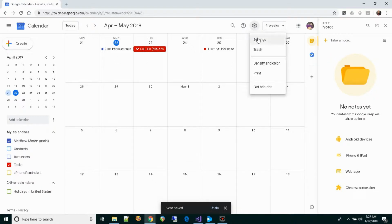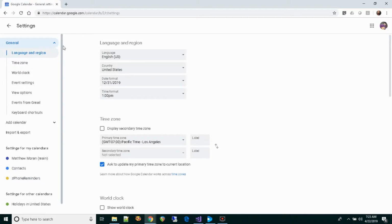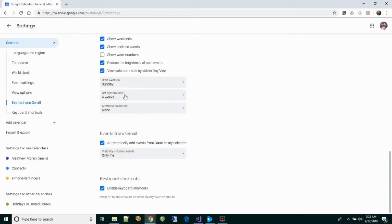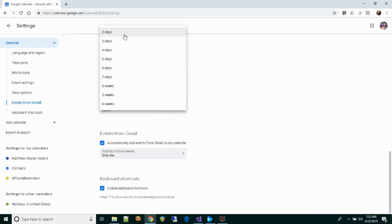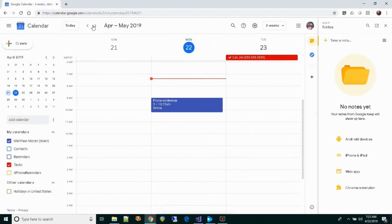But if I go under my settings, under the general settings, not the specific calendar settings, which are down here, the general settings, here's where it lets me set the custom view, and I could set it to 2 days, 3 days, whatever, all these options, 2 weeks, 3 weeks, 4 weeks. So if I set it to 3 days and we go back and take a look, now it's in that view, a 3-day view. All right, I'm going to go back and set it to 4 weeks and then show you how we can still get a 3-day view if we need it.